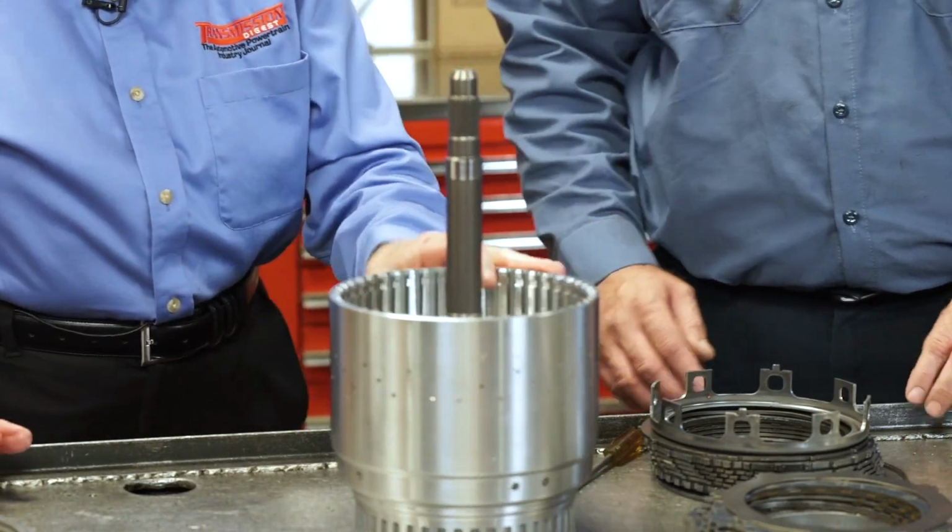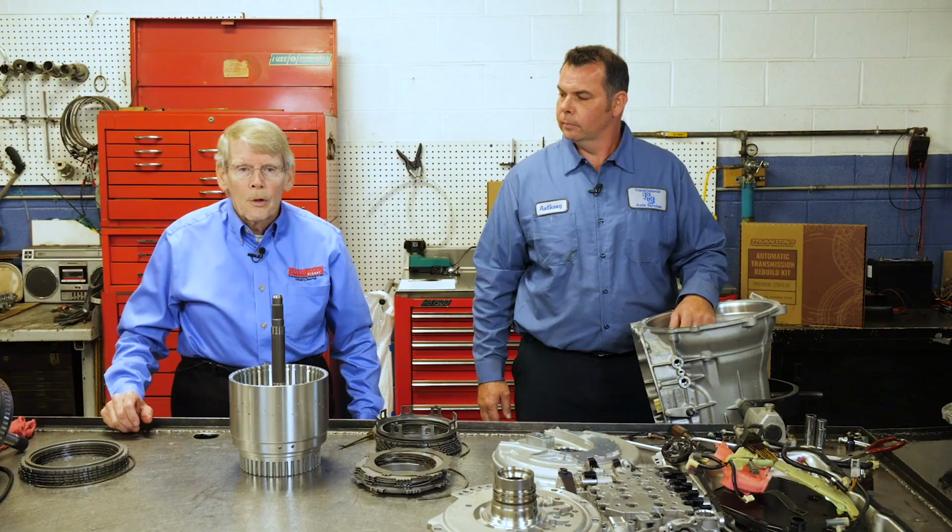Right. When we come back for part 2, we're going to go ahead and strip these drums and finish disassembling the transmission.